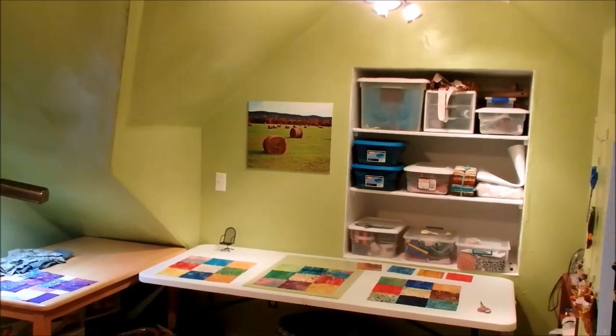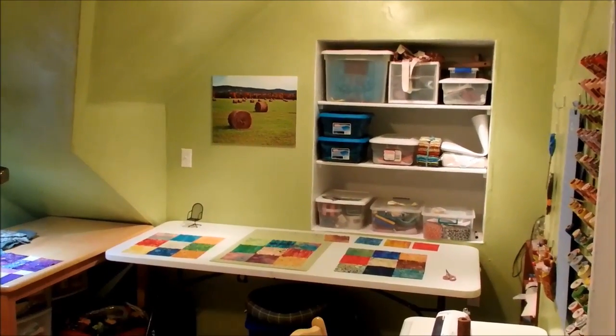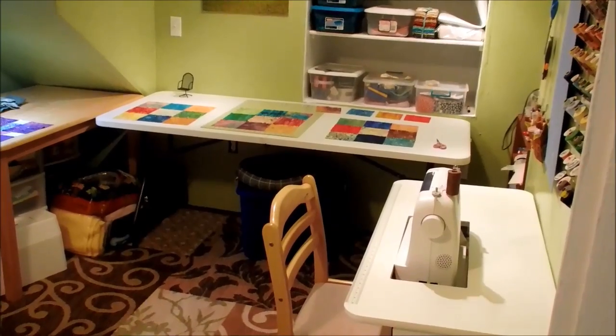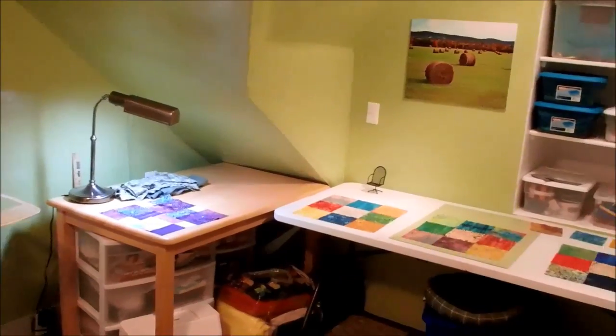Most of you, or a lot of you, watched me and Josh build this room or rebuild this room. And so I wanted to give you another look and let you see what it looks like now that she's in here working and enjoying it.